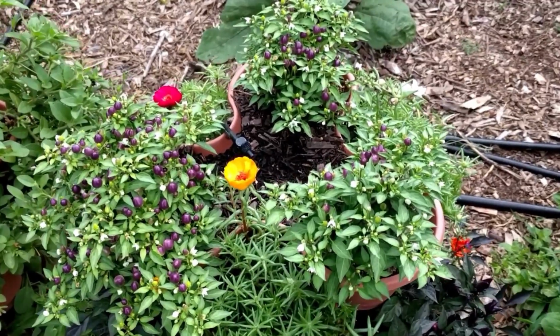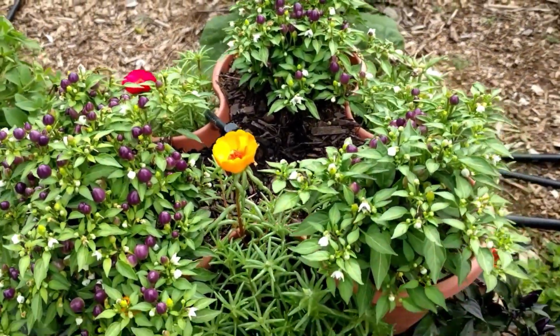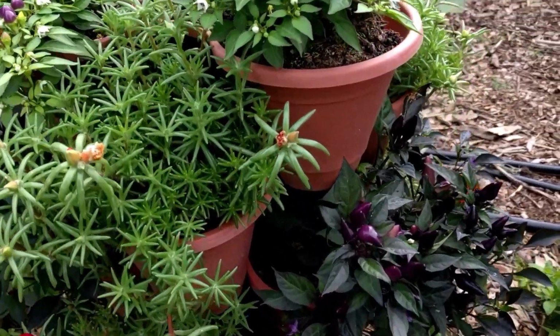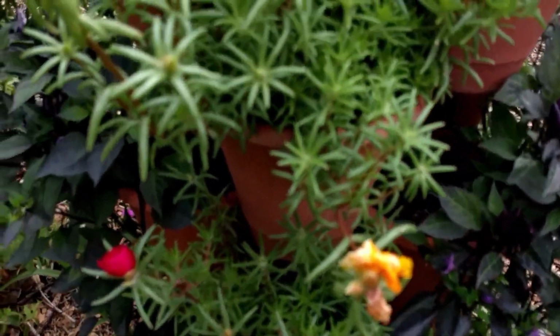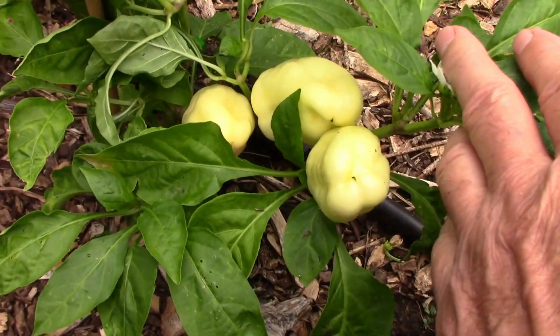Here's a look at the stackable pots with the ornamental peppers and the rose moss. The Hot Pops purple at the top are producing peppers, and the conga peppers in the middle are also starting to get quite a few peppers. The albino bullnose was the first pepper that we harvested, and we used some of those in some fried potatoes with onions.